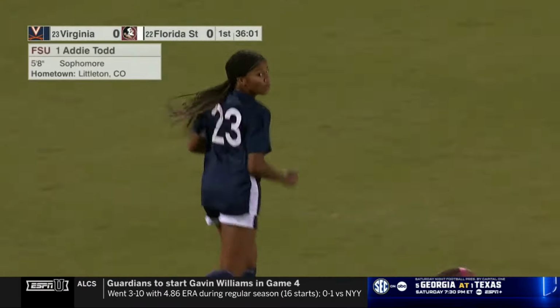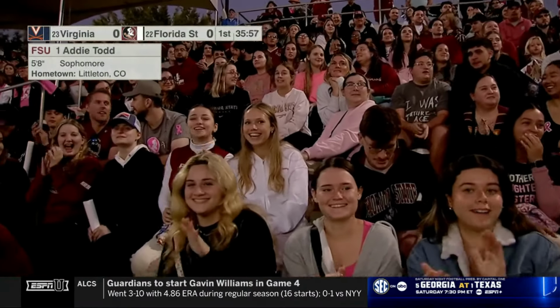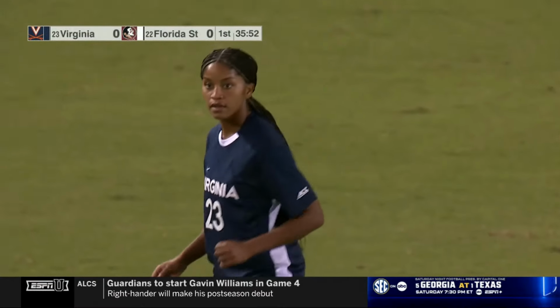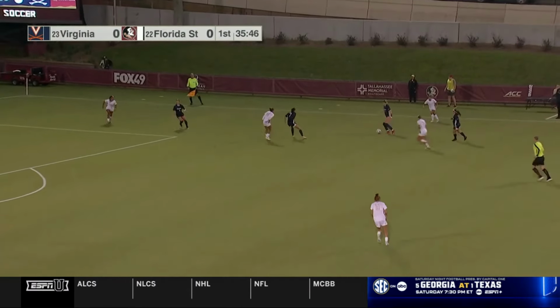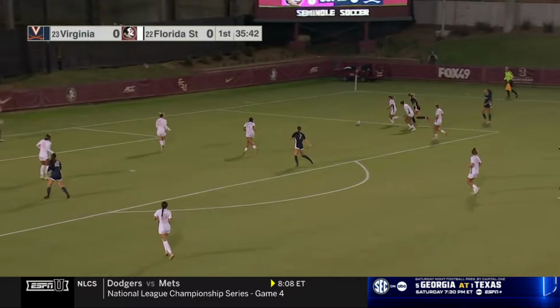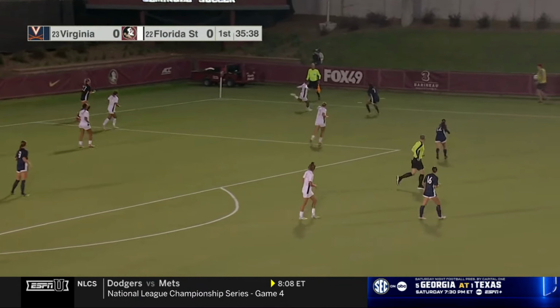It's a good idea from Virginia. They know if they just whip that ball in, Florida State is going to have the primary height advantage to be able to win the initial ball. So they go short, look to see if they can create a little bit of havoc defensively for Florida State. Just needs to be a bit of a better ball because it's an easy grab for Todd with that service into the box. Turnover, ball winds up at the feet of Bradley. EY recovers, and then Beckman.